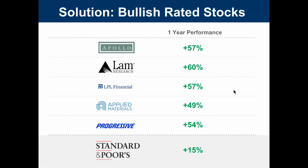And as you can see, the performance has gone from 49% up to 60% on a one-year basis when you compare it to the S&P, which is up 15% on a one-year basis. So, I mean, 15% is not bad. That's above average in terms of S&P performance.